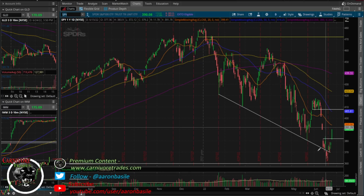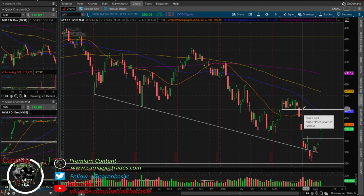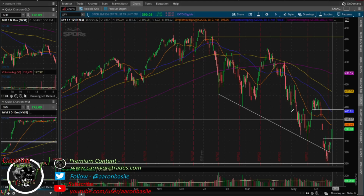And then on the Spiders, we're going to be looking at probably this pivot high here where we gapped down to, so around 395, 396. Then if you get through that, you've got 402 and then 408. So those are your kind of short-term resistance levels, and this one should be pretty good here, this 408 level. That will be good resistance if we go up and tag that. I don't expect that to necessarily happen this coming week, but that will be resistance when it is tested.